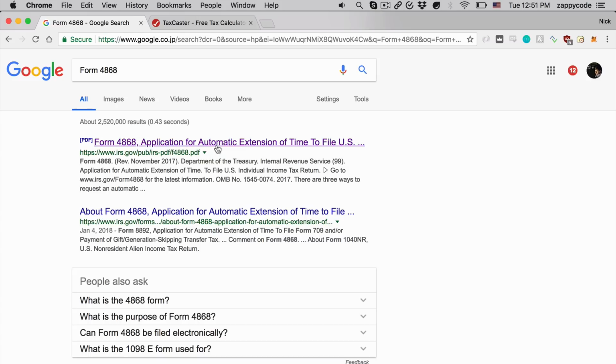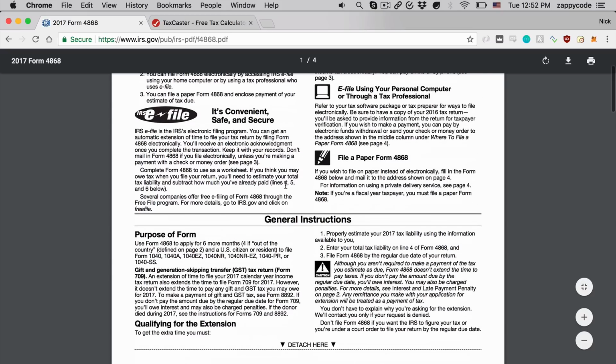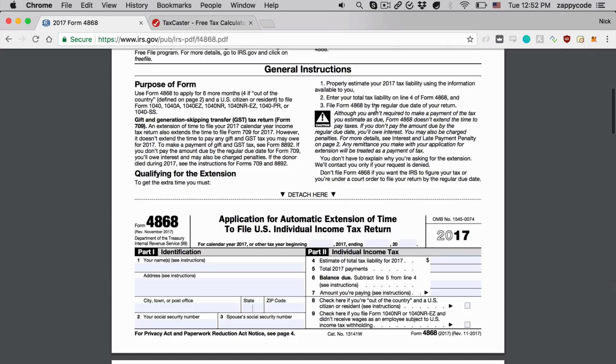All right, click on the first one. And just to make sure you got the right form, make sure it says 2017 in the corner and you got Form 4868. And then you scroll down, and you're just going to want to print this out, and you'll fill this in according to your information. So your name, address, social, spouse's social, you put all that in. You can ignore these boxes up here. And then where it says estimate of total tax liability for 2017.